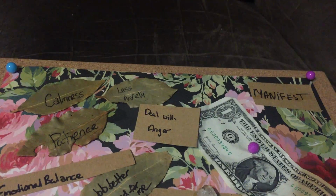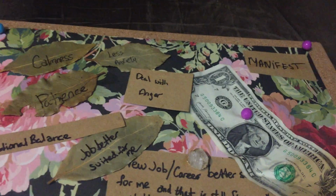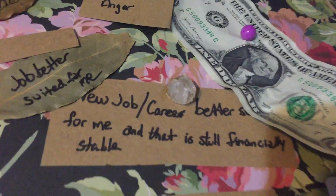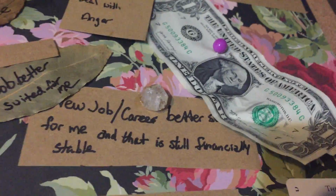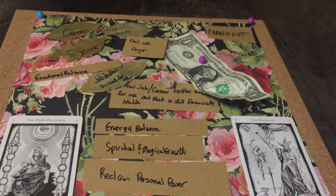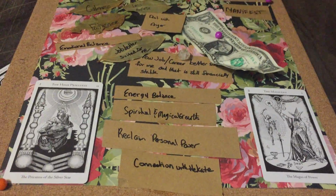Those are some bay leaves. They're good for writing and manifestation and bringing about wishes and intention. That's a Herkimer diamond. Herkimer diamond is very versatile, very high energy, amplifies everything around it. And of course the cards. Just an example, I wanted to show you a use of my deck.